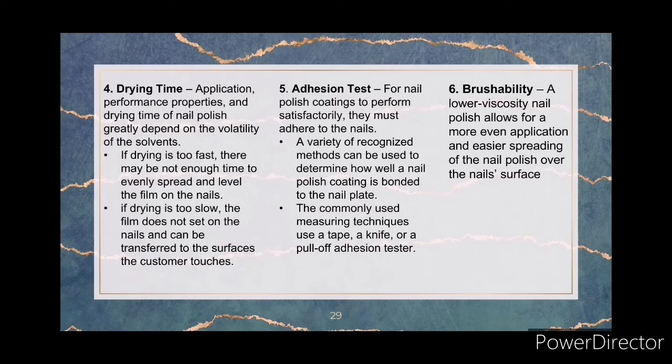Drying time. Application performance properties and drying time of nail polish greatly depend on the volatility of the solvent. If drying is too fast, there may not be enough time to evenly spread and level the film on the nails. If drying is too slow, the film does not set on the nails and can be transferred to the surface the customer touches. Ito sa drying time, kailangan mo talaga maging careful kasi minsan akala mo na dry na siya pero pag hinawakan mo, maaalis din talaga yung nilagay.